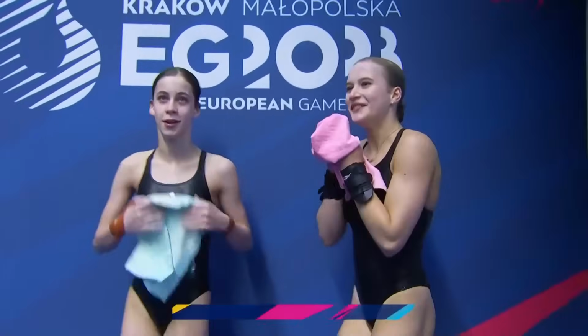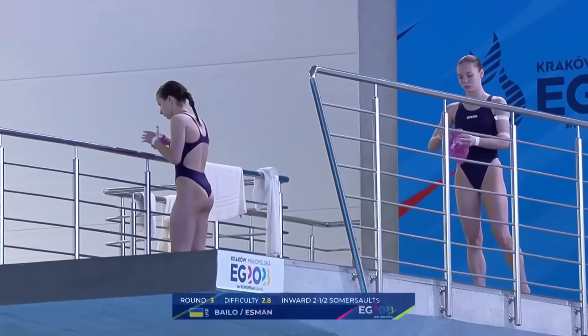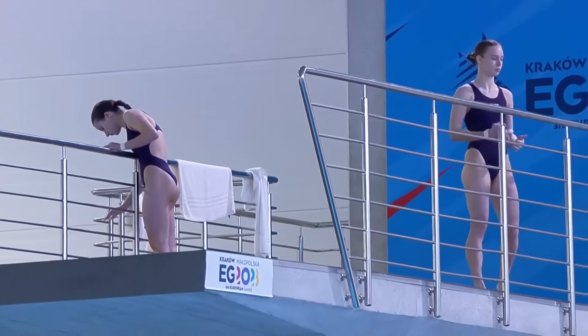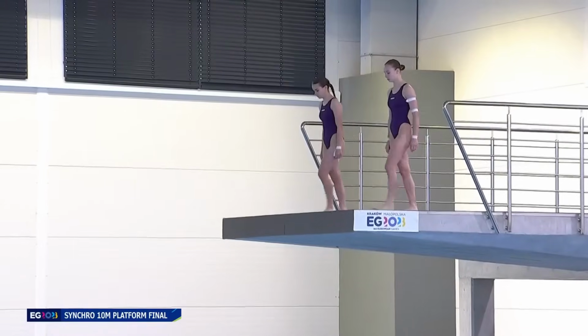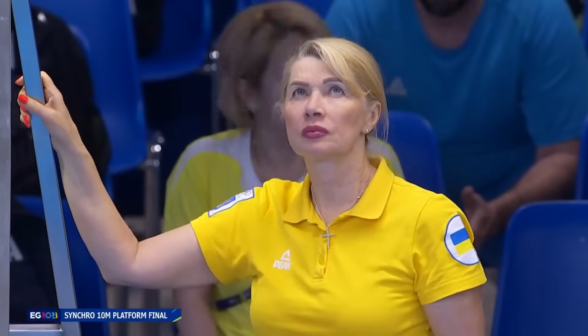And exactly as I said, they do score less than Italy on this dive. 53.10 points, 136.50. They're just 1 point ahead of Team Italy after this dive, and they're very close together. Let's see now what Team Ukraine does with their inward 2.5 somersault pike.